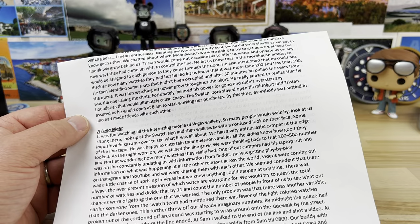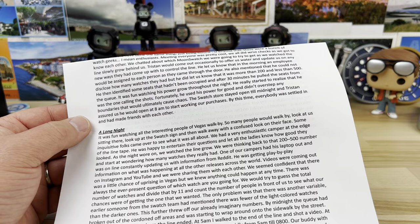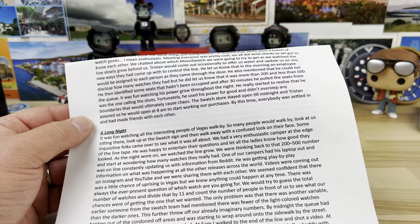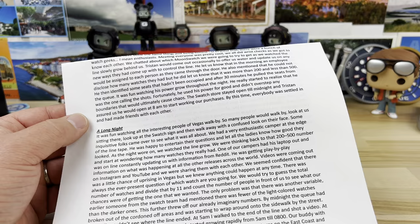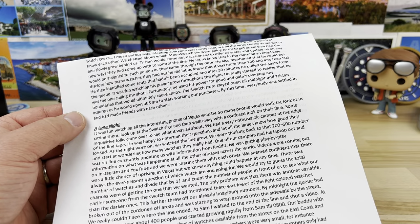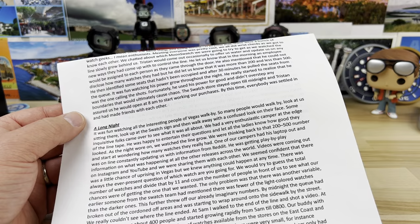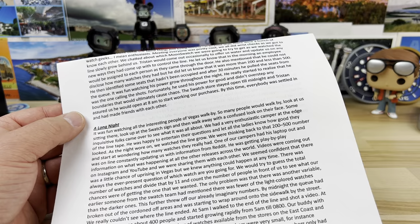He let us know that in the morning, an employee would be assigned to each person as they came through the door. He also mentioned that he could not disclose how many watches they had, but he did let us know that it was more than 200 and less than 500. He then identified some seats that hadn't been occupied, and after 30 minutes, he pulled the seats from the queue. It was fun watching his power grow throughout the night. He really started to realize that he was the one calling the shots. Fortunately, he used his power for good and didn't overstep any boundaries that would ultimately cause chaos.